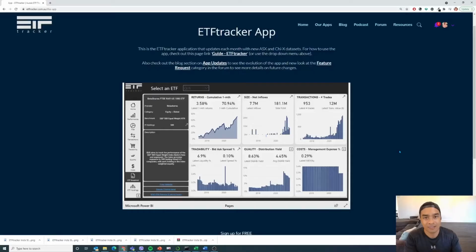We are taking a look at two ETFs today as per a viewer request. The first one is QLTY, the next is QUS. So let's get to the app and let's take a look.